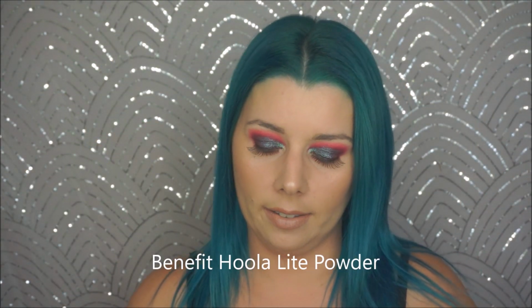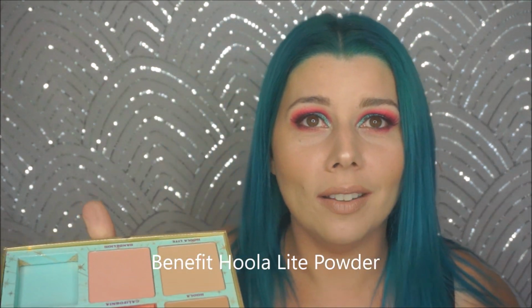And so I was like, oh God, do I want to pay like 30 bucks for one of these things? I had it in my collection the whole time and I didn't even know it. It was in my Cheap Parade benefit palette. So the product I'm talking about is Hoola Lite by Benefit. Anyway, yeah, I had it here the whole time. It's quickly become a favorite. It's incredible. I'm wearing it today.